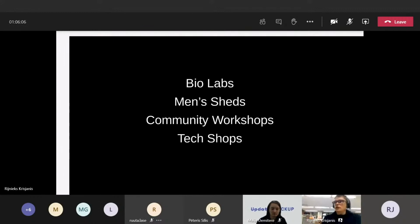Then, of course, the community workshops. Now here in Helsinki, in Finland in general, there's a new trend that in libraries, people are setting up makerspaces with different kinds of tools. So makerspace also in a sense that it's not very clearly defined, so in each of the libraries, the tool set that is available for booking is different.